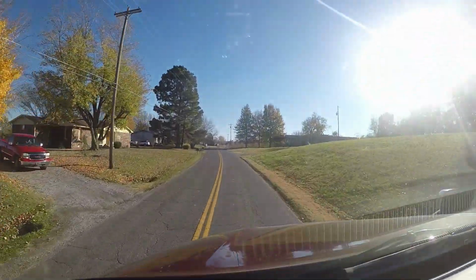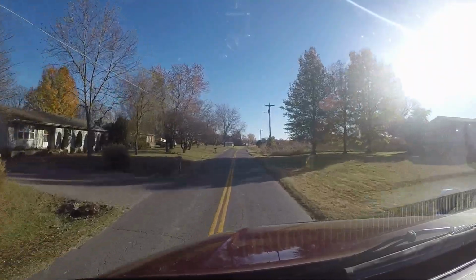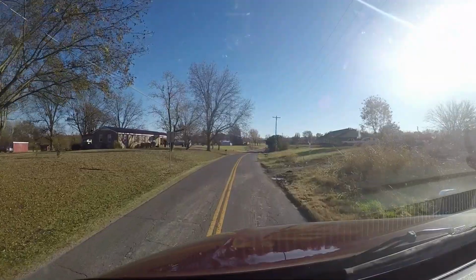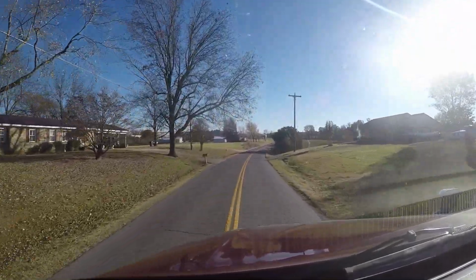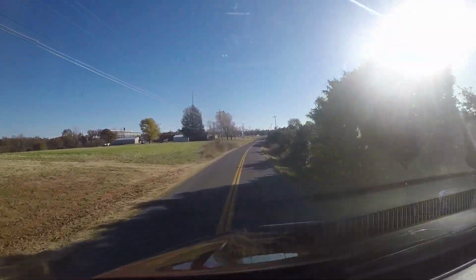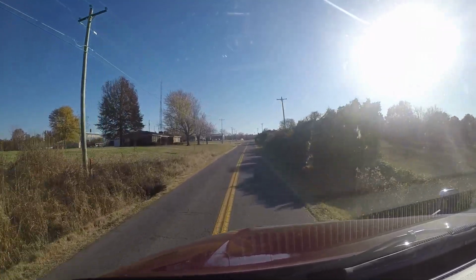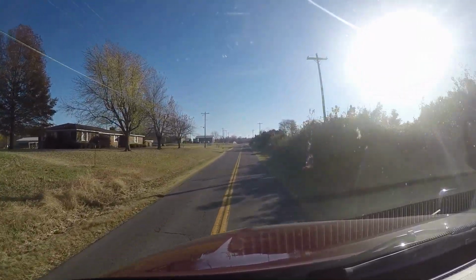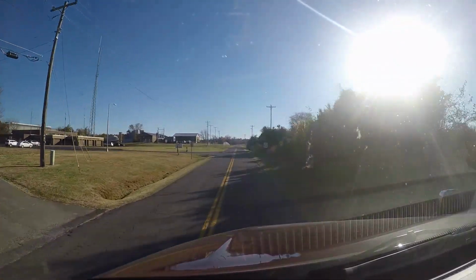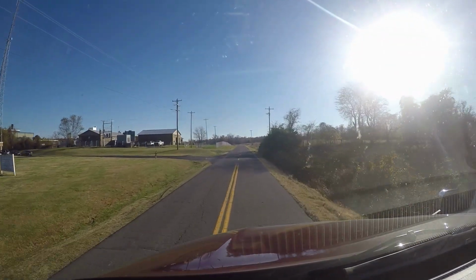If you're approaching another truck coming the opposite way, you gotta be careful or your mirrors will hit. So anyway, you can start to see the plant over here to the left. Maybe it's a big blue building. Got a little fire department here on the left, and then we'll see the Takaya Carbon.